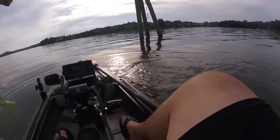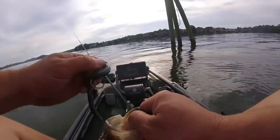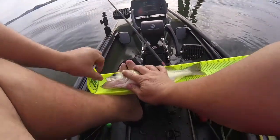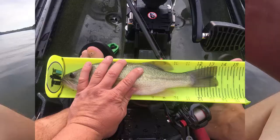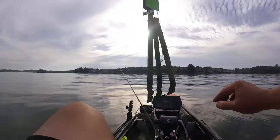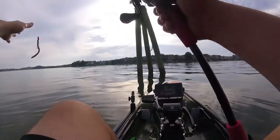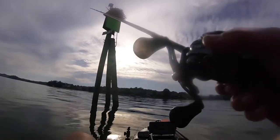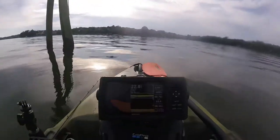Oh yeah, right there where I figured they'd be at. Fish number one. I figured they'd be out here. Yep, gonna measure. I kind of figured it'd be one right there underneath that pole. Pretty deep right there. We got more fish down below us.